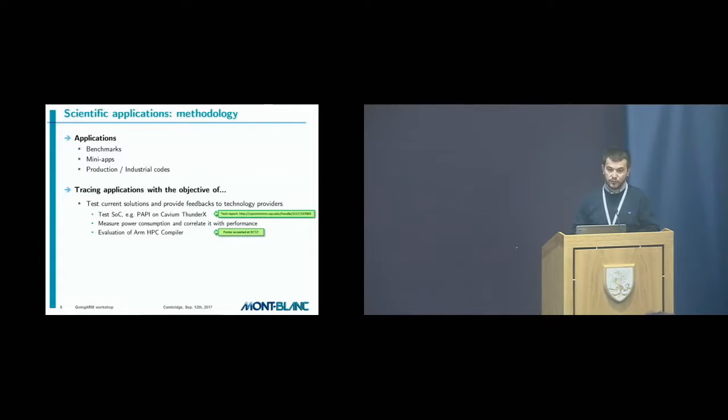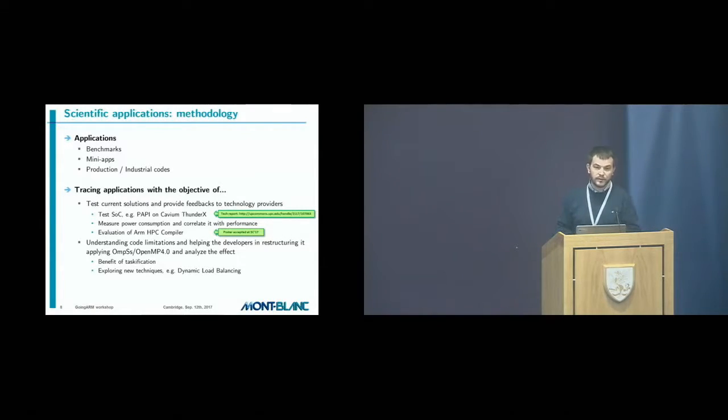The first objective is to test the current solutions, meaning hardware solutions and software solutions. I will have a couple of slides later on the tests that we did on the Cavium ThunderX, and also on the software side, evaluating the ARM HPC compiler. With these traces, we can also understand the code limitations. And we have an effort within the project helping developers restructure their code using modern runtime solutions like the ones proposed in OmpSs and OpenMP 4. That goes in the direction of taskifying the code, and also testing new techniques like dynamic load balancing. I have one slide mentioning this.